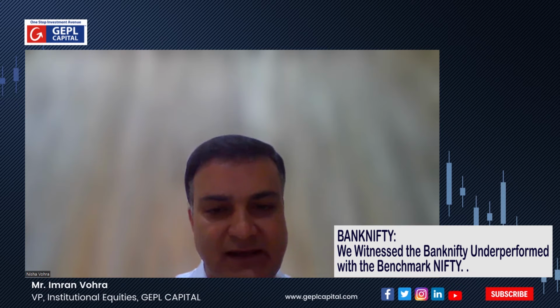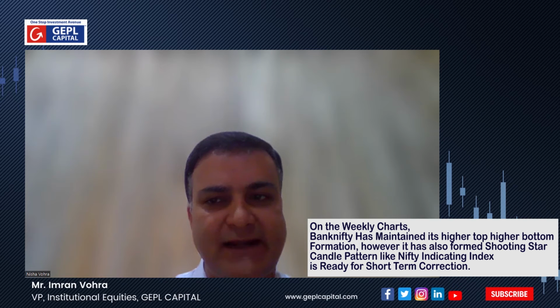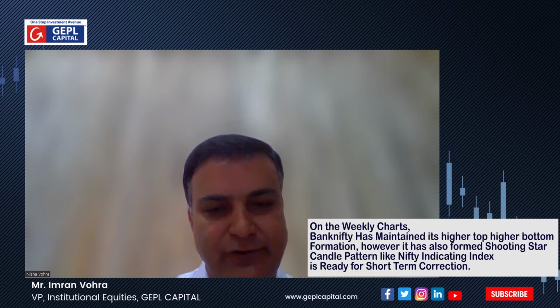Now let us see how Bank Nifty looks purely from a technical perspective. We have witnessed some amount of underperformance in Bank Nifty in the current week comparative to Nifty. On the weekly charts, the Bank Nifty has still maintained its higher top, higher bottom formation. However, it has also formed a shooting star candle pattern around this crucial supply zone, which indicates that a short-term correction in this particular index is also ripe.